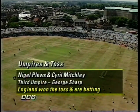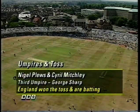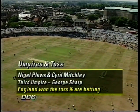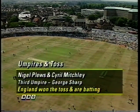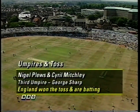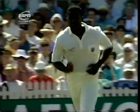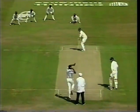Just confirming that England won the toss and are batting, and Nigel Plews and Cyril Mitchley are the umpires standing here. Third umpire is George Sharp. We join play now with the first ball of the second over. Ian Bishop is the bowler. Michael Atherton, the England skipper, is taking strike. No wickets down and no runs on the board.